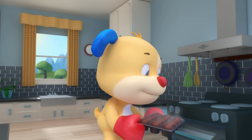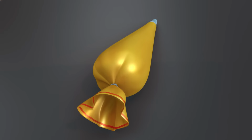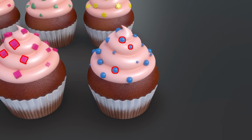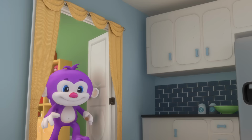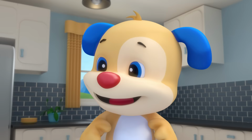Puppy holds the cupcake tray. It's a rectangle shape. Sis starts frosting all the treats. Let's see what shapes she makes. Circles, squares, and triangles. Looking really smart. Monkey sees his big surprise and picks a cupcake heart.